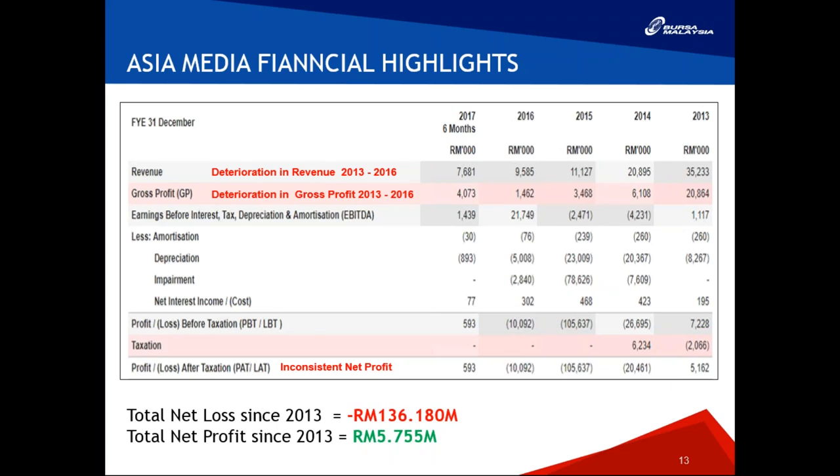So if we want to sum up all the last 5 years, the company's total loss is 136.18 million, whereas the total net profit generated out of those 5 years is 5.755 million. So you can see that whatever the losses here and here overwhelm the profit that is earned in this year and in this year. So when you net off the two, the company still lost quite heavily, about 130.4 or so million, which is quite huge.